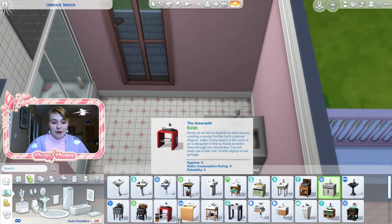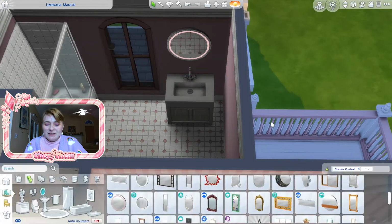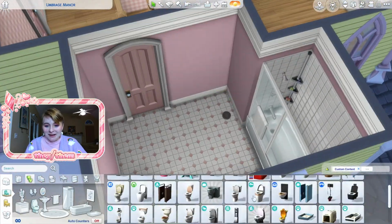Oh look, we're working on the bathroom now. Sorry, the bathroom's quite boring. It's just a bathroom, but it's pink at least.